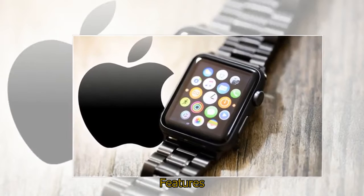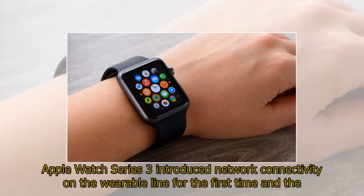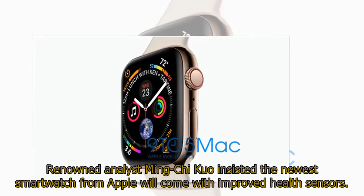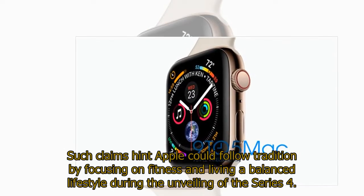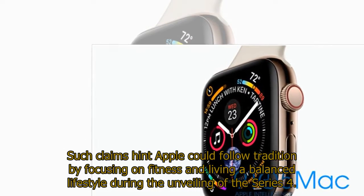Features. Apple Watch Series 3 introduced network connectivity on the wearable line for the first time, and the alleged image of the Series 4 suggests it will also allow users to make calls with the flick of a wrist. Renowned analyst Ming-Chi Kuo insisted the newest smartwatch from Apple will come with improved health sensors. Such claims hint Apple could follow tradition by focusing on fitness and living a balanced lifestyle during the unveiling of the Series 4.